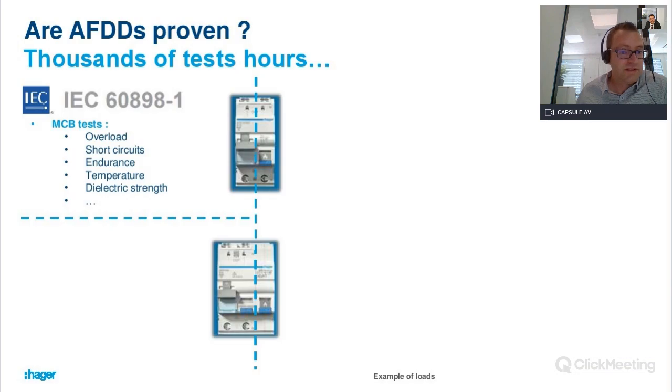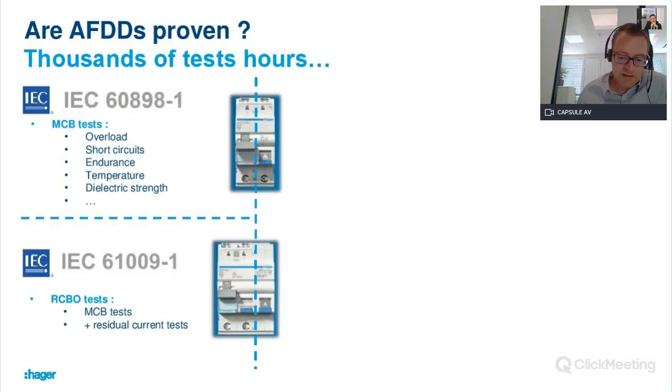First, we test, of course, the MCB part of the product. It includes overload test, short circuit test, endurance test, temperature test, the electric strength test, and a lot of other tests. And all of these tests are included in the standard IEC 60898-1. And then you have the RCBO. You have additional tests linked to residual current, like tripping levels and tripping times, but all of this linked to the residual current test.